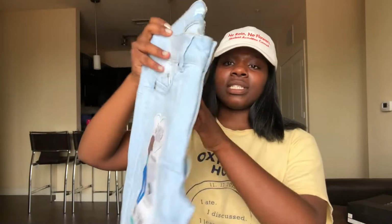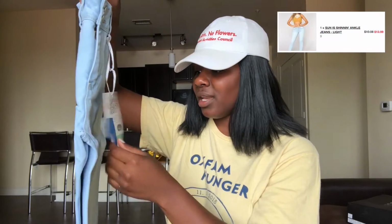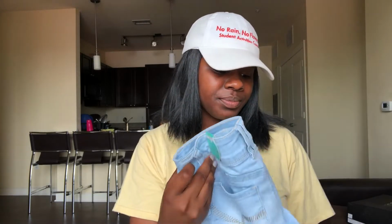The next thing are some jeans. They're really light wash jeans. They're really cute. But it says want a better butt. I really don't, because my butt is too much to handle anyway. But it's mid-rise ankle. It's heart-shaped yoke. I got this in a size 9, and most of the things I'll be getting is like a medium.